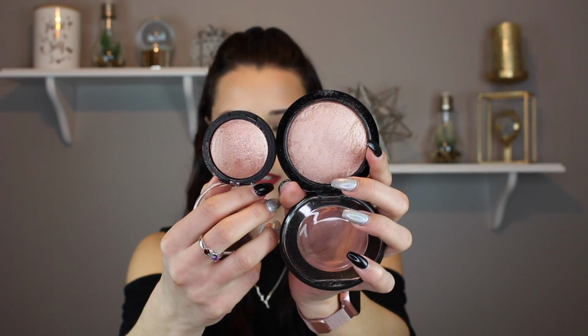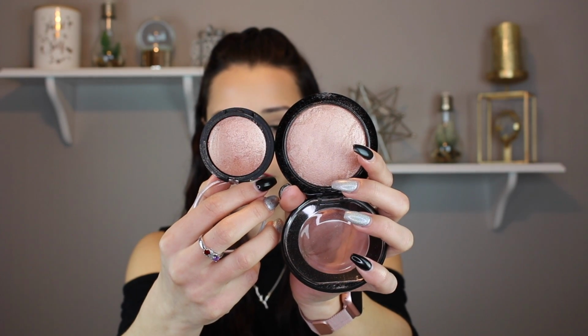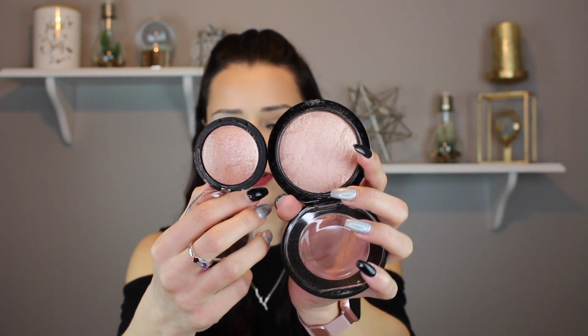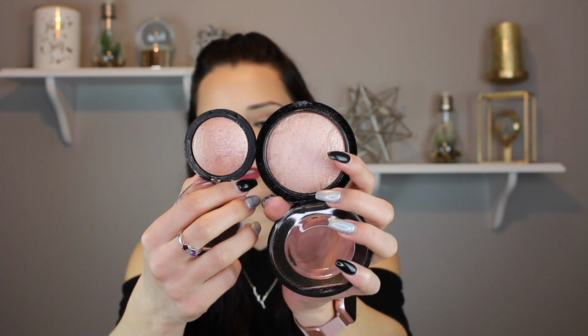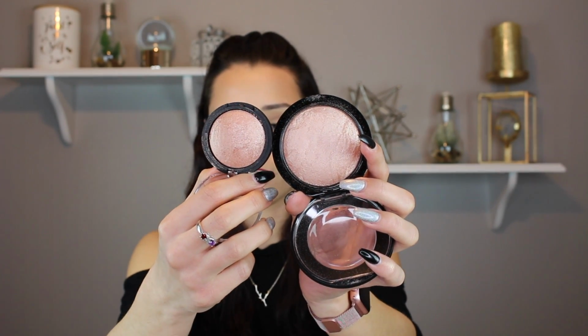Now I'm going to compare the E.L.F. Blushed Gems highlighter with MAC Soft and Gentle. So first we'll compare the pans. Obviously you can see that the E.L.F. one is a lot smaller, but they do look very similar. I feel like the E.L.F. one looks a little darker and more pinky, while the Soft and Gentle looks a little more light pink with a little bit of silver vanilla-y shades in it. So I do think they are very close. So let's see the swatches.